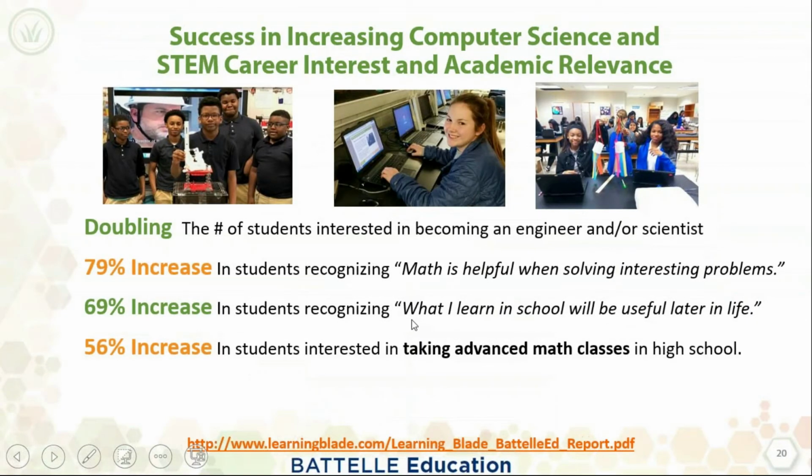So with Learning Blade, a lot of what we do is supported by research that shows that by having the students go through even just a couple of lessons online or doing the hands-on activities, we see a dramatic increase in that interest in STEM careers. And we've had that supported by independent research, but also through the anecdotal evidence and quotes from teachers and experiences and case studies that we've seen in schools as well.